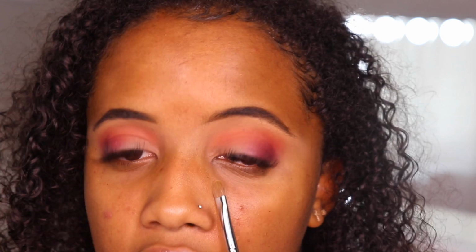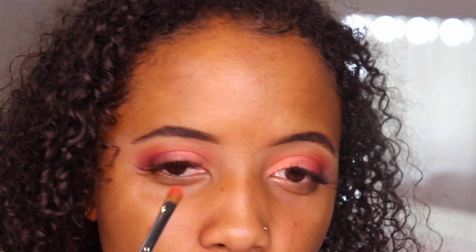On this side, I'm gonna do no setting spray, and then on this side, I am going to do setting spray just for demonstrational purposes. I'm not gonna use my finger. Setting spray, no setting spray. This eye took me about 2 seconds to apply the shadow, and over here I had to work a lot harder to get even a little bit of pigment. Don't get me wrong, this is still pretty.